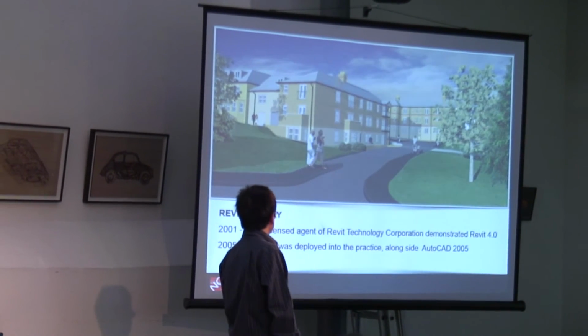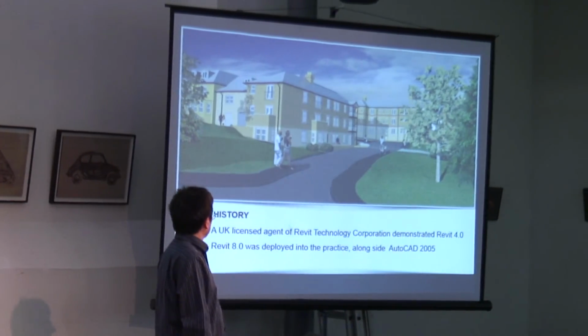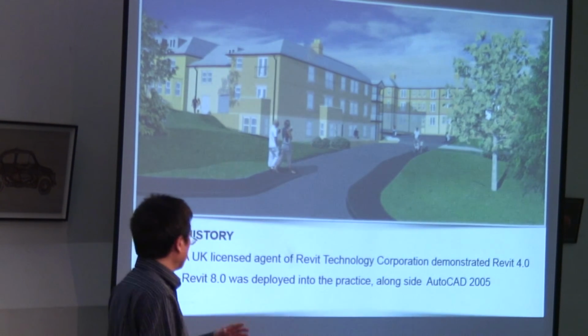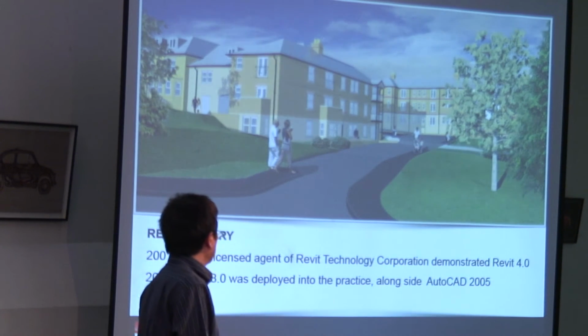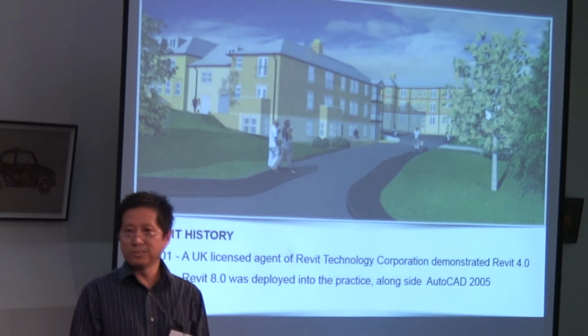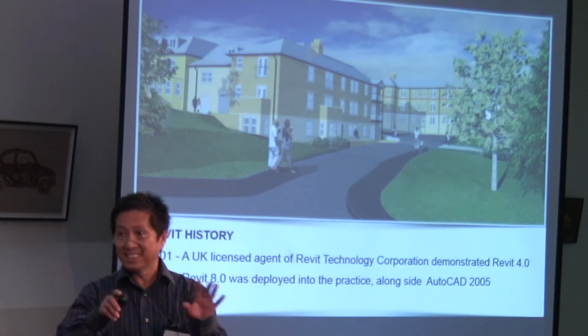Then obviously in 2002, I think it was, Autodesk bought it, which made it very interesting, so we just kept an eye on it. And then in 2005, we decided to deploy Revit 8 into the practice. We'd given it to Bill to trial out for 2 weeks, and he just said, oh, brilliant, got to get this, things like that.